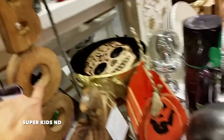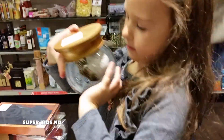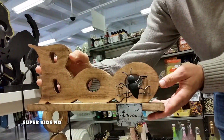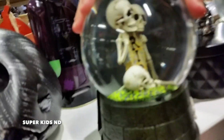That's really nice. Boo! Look at this sign, Boo! Do you like this one? There's another one. Another boo, look for the spider on it. Yeah, it's a cockroach. Is that a cockroach, isn't it? Yeah. Maybe a spider, maybe a cockroach, who knows? It's a cockroach.